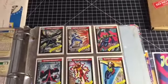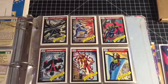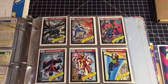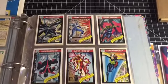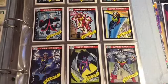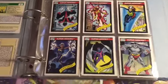But, yeah, I love seeing this stuff because it's a total blast from my past. That's kind of what got me interested in comic books. These collector cards really inspired me. This Cyclops is one of my favorite cards of all time, especially with this Marvel Girl right here. But some really iconic drawings in here.